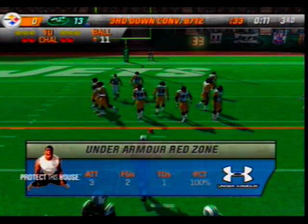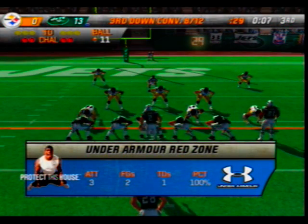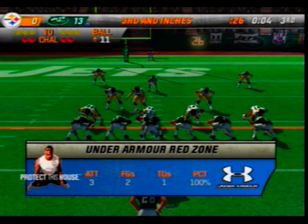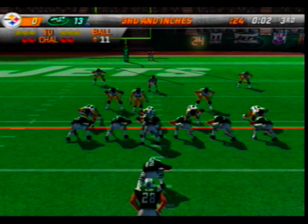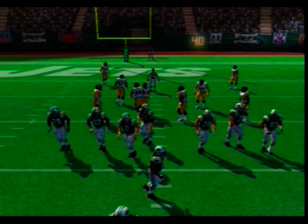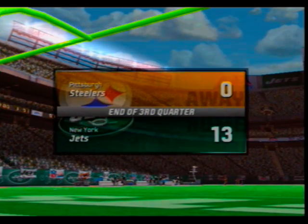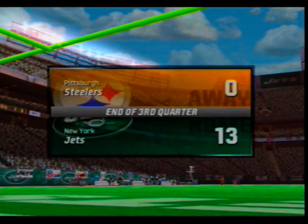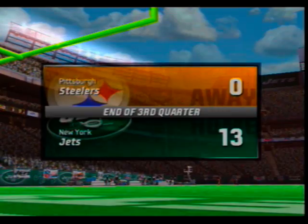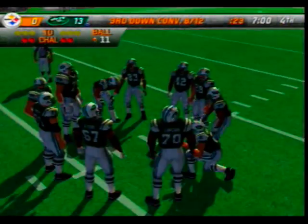And this is the 11th play of this drive. Down inside the 15. The Steelers line up in a 4-3. We've completed 3 quarters of play, and the score is 13-0, Jets over the Steelers. The teams are set for the 4th quarter of play.